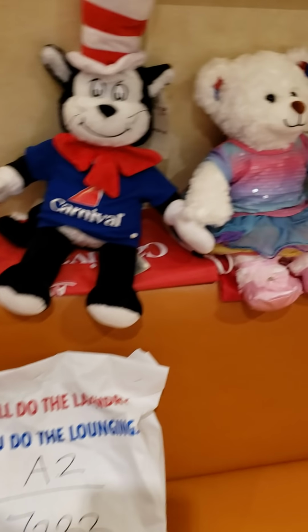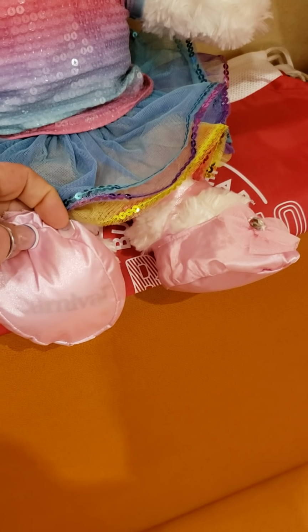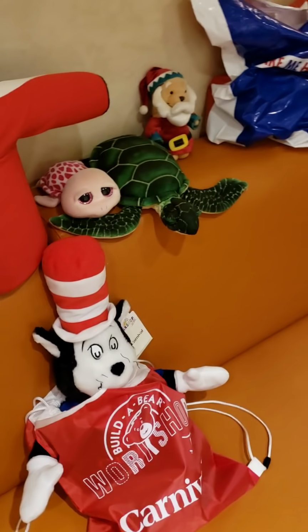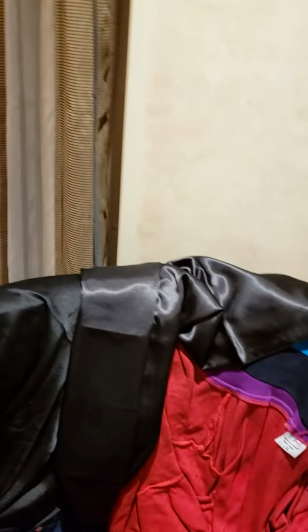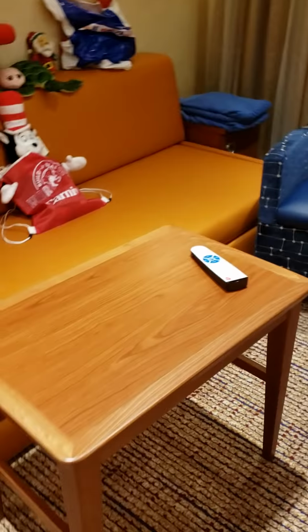I also did a Carnival specific bear, which has ballerina slippers on right now, but Carnival's on one foot and the whale tail is on the other. And then I have Bree's cat in the hat. Our traveling animals that always travel with us. I've got stuff that we bought the other day. Like I said, you're just going to have to forgive the mess in here right now because it is well lived in this moment.